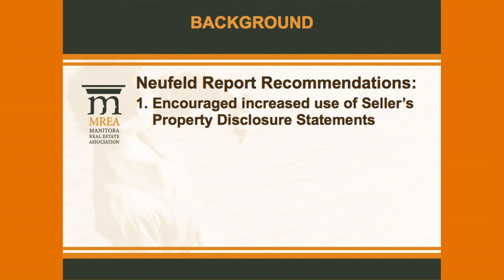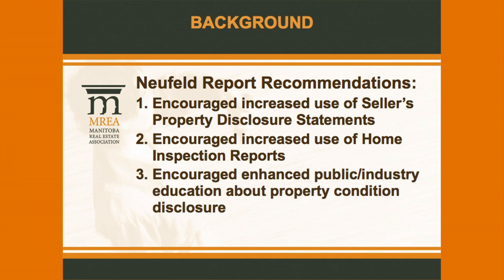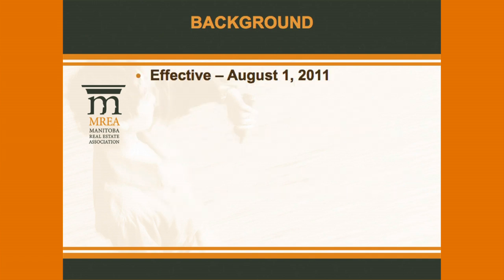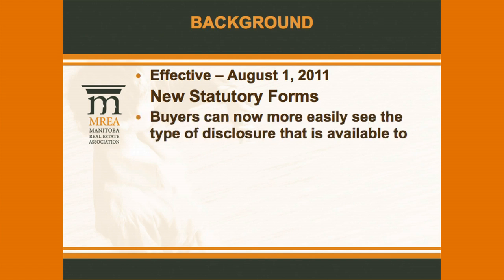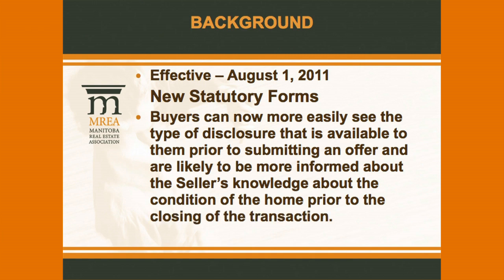His report encouraged an increased use of the seller's property condition statement that had been developed by the Real Estate Association. His report also encouraged the increased use of home inspection reports. But thirdly, he encouraged enhanced education to the consumer public in terms of the availability of this type of tool in a purchase and sale situation. But effective August 1, the new statutory form is being made available so that buyers can now more easily see the type of disclosure that's available to them prior to submitting an offer, and are likely to be more informed about the seller's knowledge about the condition of the home prior to the closing of the transaction.